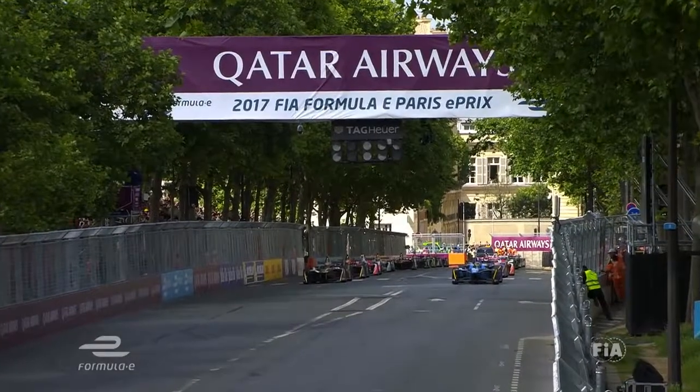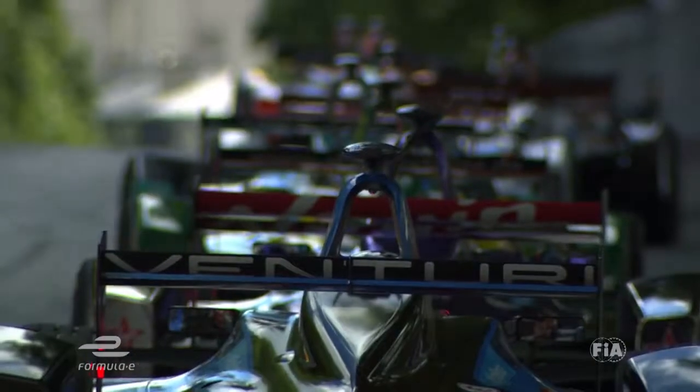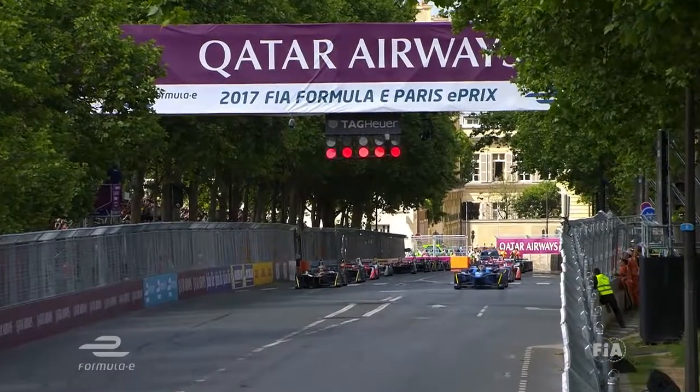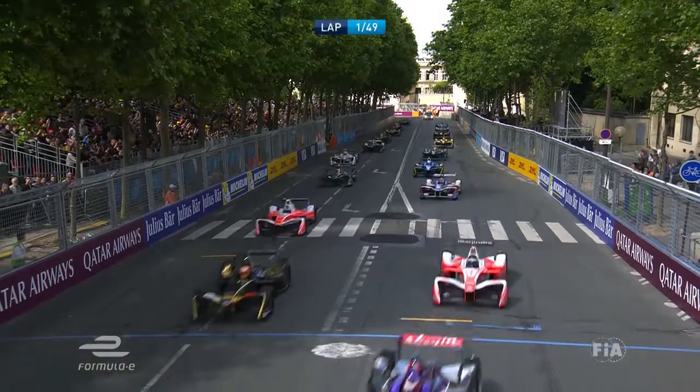On the right-hand side, in the blue and yellow Renault, is Buemi. Alongside him in the black and gold Techeetah car is Jean-Eric Vergne, as we wait for the lights to come on here at the Qatar Airways Paris ePrix. All 5 lights are on, and we go green in Paris, and it's a pretty good start from Jean-Eric Vergne on the run down towards the first corner.